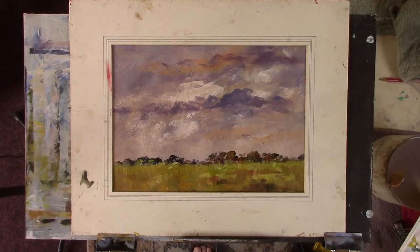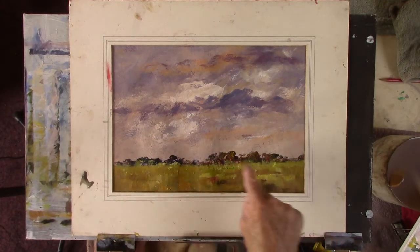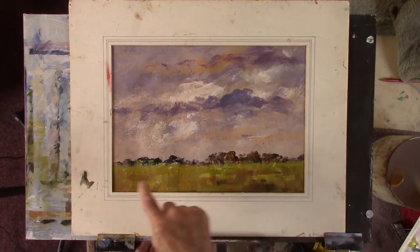I think the sky might be a bit dull, but that's just an example of how to paint quickly from a fresh memory of a photograph. This looks nothing like what I saw, but it's just my take on it. I like skies, so I've got a whole bank of skies in my head that I've done so many times before in the landscape.